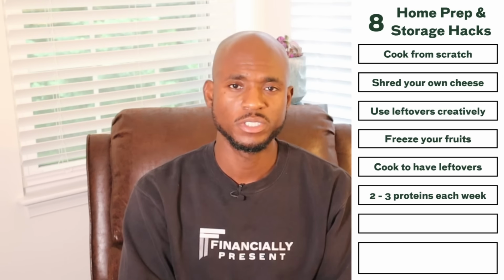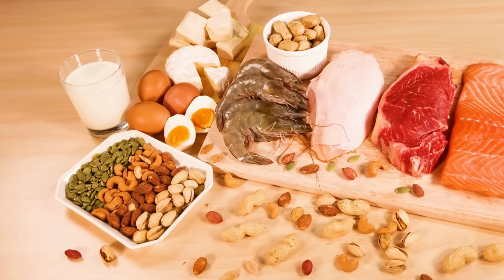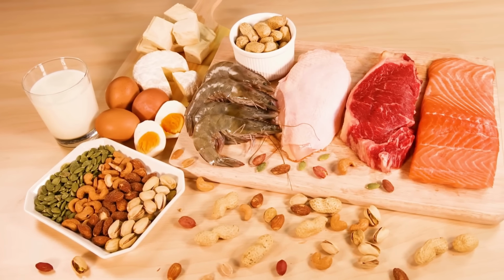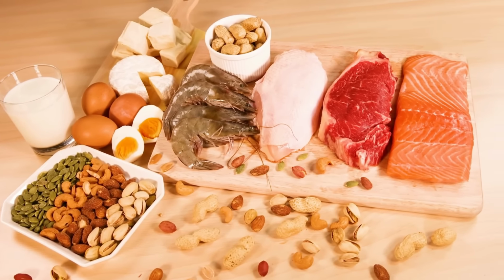Another hack that we use is 2 to 3 proteins each week and then build around that. Most of the time, we're gonna make proteins on Sunday and then use it throughout the week. It could be baked chicken, grilled chicken, ground turkey, multiple different ways, pulled pork, steak, chili, whatever. Just build around that. Even if you pick 2 of those items, I can easily think of 2 or 3 different ways I can pair those with a rice or a bread or a pasta and spice it up. You have to be creative.